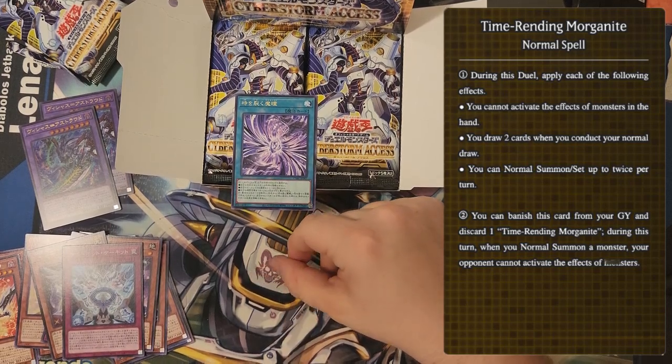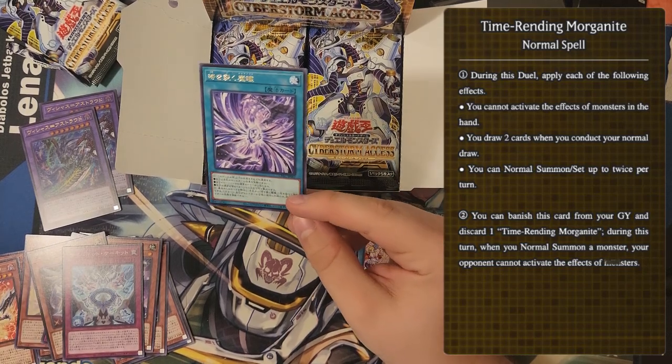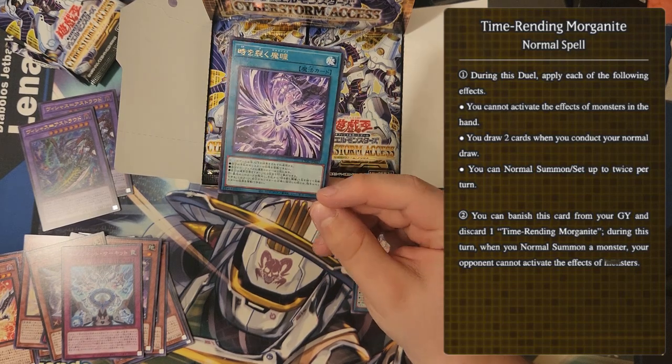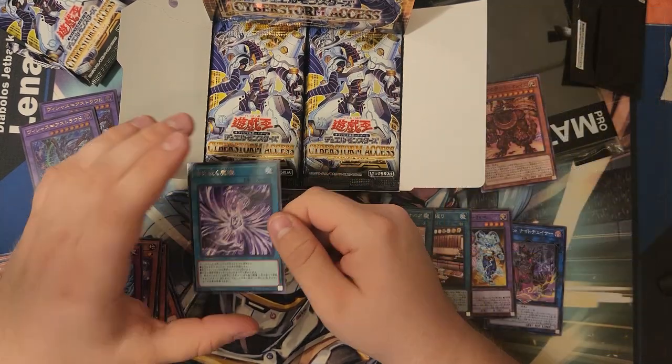Funnily enough, stun has already topped once in the TCG. When this card comes to the TCG, it's probably going to make it a little stronger. I wouldn't go and say this is meta, but it's also not bad. It definitely has its use, and it's a really cool design I'm glad they're experimenting with.